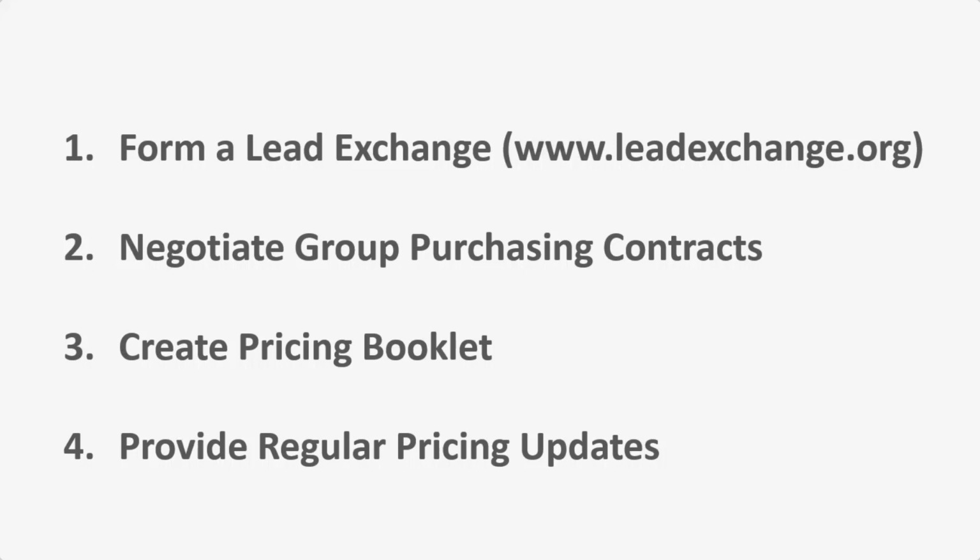Make sure that you leverage group purchasing, because when you are providing pricing sheets, the fact that you have a monopoly on a specific vendor makes the whole pricing sheet so much more effective when you're sharing that with prospects. Creating pricing booklets, whether a physical one or a virtual one or both, is extremely effective, especially when you combine multiple products in one shop. You're providing significant value to your prospects when you do that. And then again, because pricing and things change, it's always helpful to provide regular updates, insights, and just information.